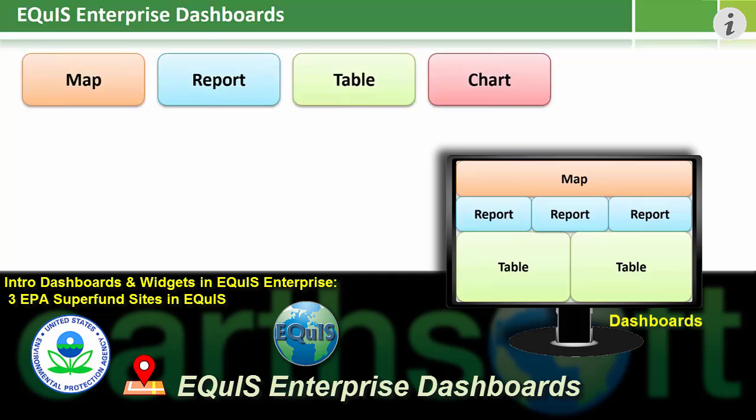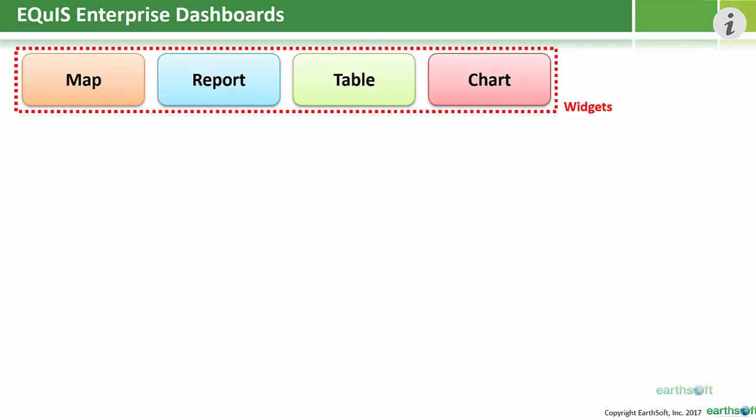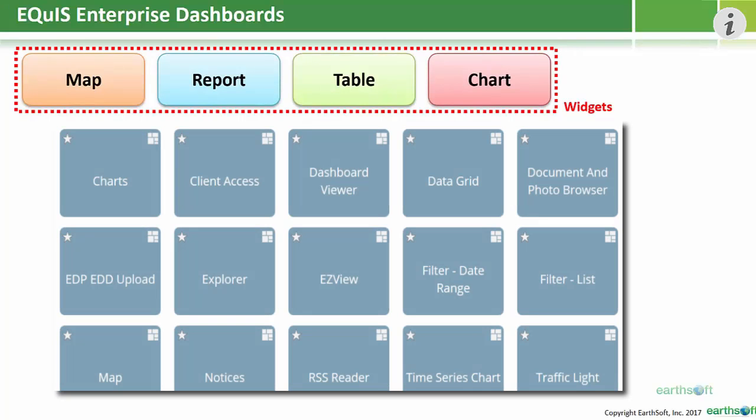So just very quickly, before we look at these dashboards, I want to show you something about the concept of dashboards in general in EQuiS Enterprise. So dashboards in Enterprise. First of all, every dashboard consists of different elements that we call widgets, right? So we have over 30 different widgets in EQuiS Enterprise, for example, a map widget or a reporting widget, tables, charts, and so on. There are widgets to upload data, to view the status of new data, to report on data, and all of these things.